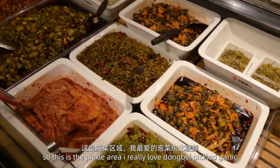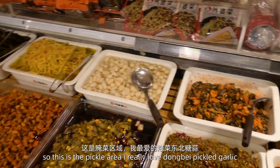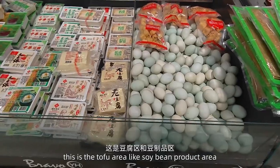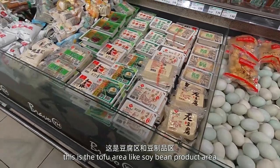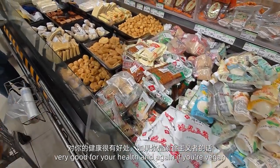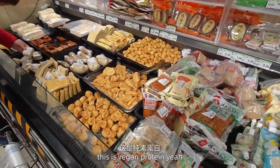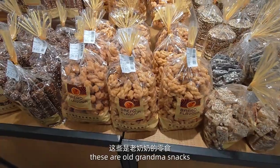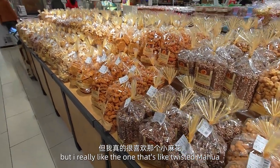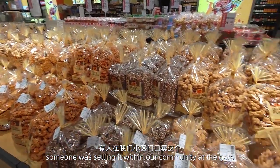So this is the pickle area. I really love Dongbei pickled garlic. This is the tofu area, like soybean product area. Very, very delicious. Very good for your health. And again, if you're vegan, this is vegan paradise. This is vegan protein. These are old grandma snacks, but I really like the one that's twisted. Mahua. Someone was selling it within our community at the gate.